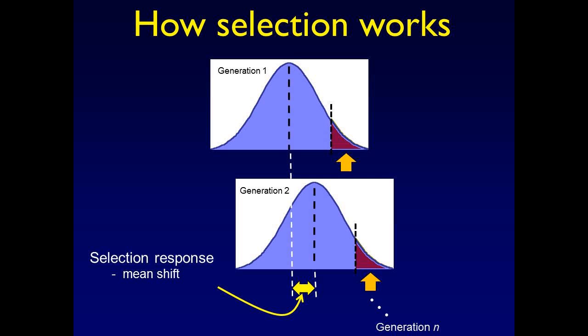So how does this work? If we measure any trait in any population, you'll get a bell-shaped curve. Some very good ones, some very bad ones, and then the average. If we select these animals to be the parents of the next generation, and we use the scalpel on the rest, then we move this population here, and how far we move, the mean, is genetic progress, just the shift in the mean. By selecting these animals, we move a population.